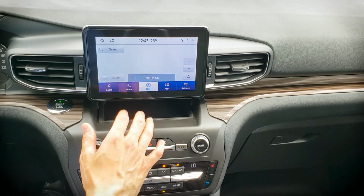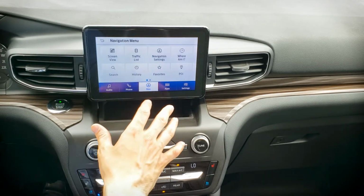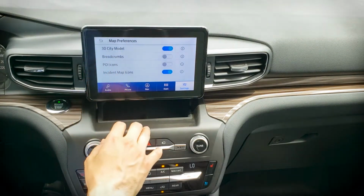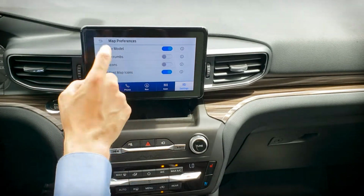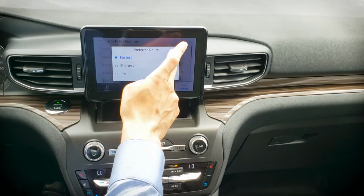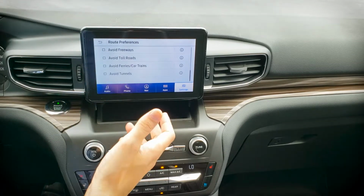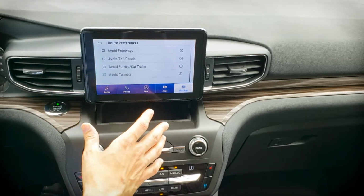So menu, we've got a number of different options available there. So screen view is a matter of personal preference, whether it's the full map or just the highway exit info. We can look at traffic lists, our navigation settings, into our map preferences here. So big one to point out is going to be the POI icon. So whether or not you want gas stations or things like coffee shops, things like that to show up, it's again personal preference. Moving into our route preferences here. So we can either go the fastest, eco-friendly, or the shortest route. And then at the very bottom, we've got the ability to avoid freeways, toll roads, ferries, or tunnels. So what that'll do is if you're not a fan of driving on toll roads, we can go avoid toll roads, and then it'll navigate, essentially making sure that we don't hit toll roads in that route.